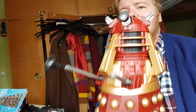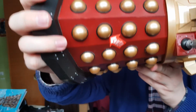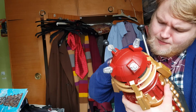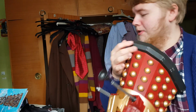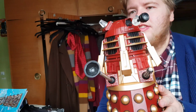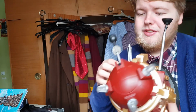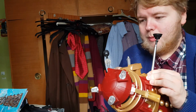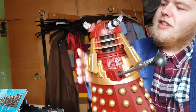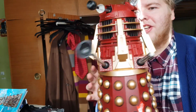So yeah, this is the most accurate 12-inch Dalek. It's very nice. There's a slight mark just there on one of the hemispheres. Feels like a bit of muck or something. I'm hoping that will come off. But yeah, I'll probably do a review on this, because it's one of the ones that I haven't reviewed and never owned. I'll probably put some batteries in this after the look at it.